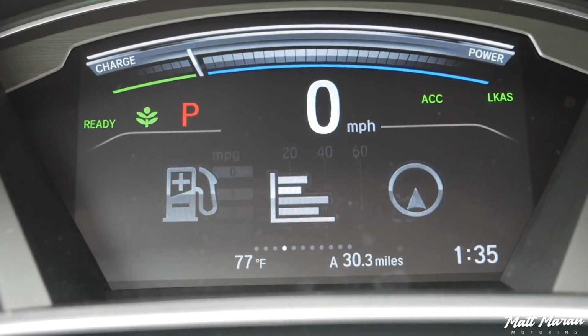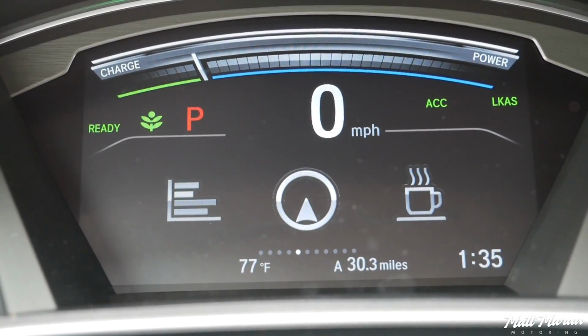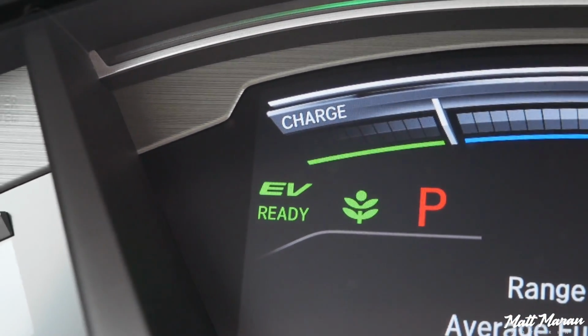I also like the digital speed readouts, nice and big, and all your basic stuff it will display whenever it's in EV mode with that EV light. It's kind of good the way that it keeps you updated without confusing you.